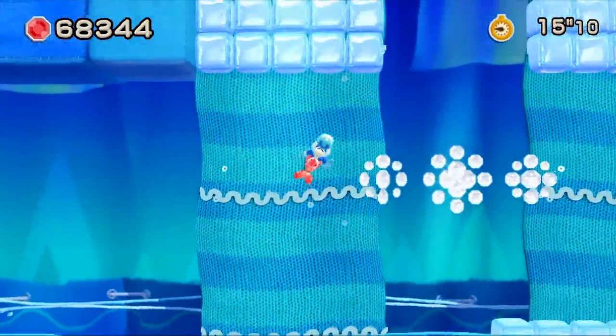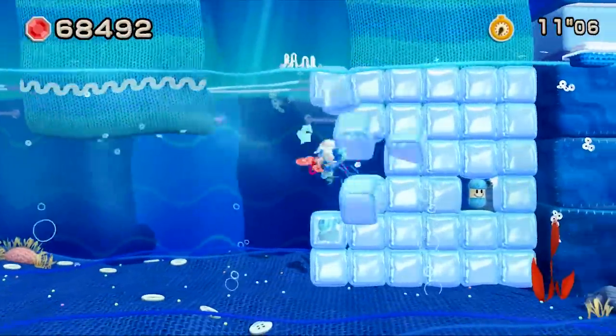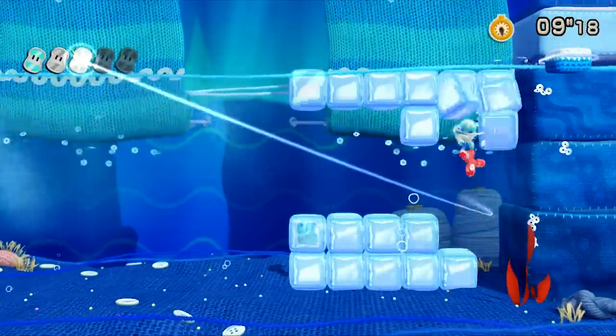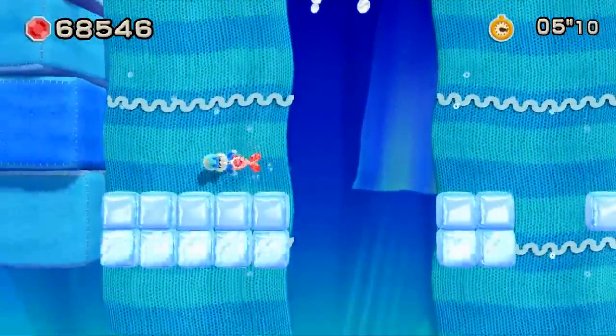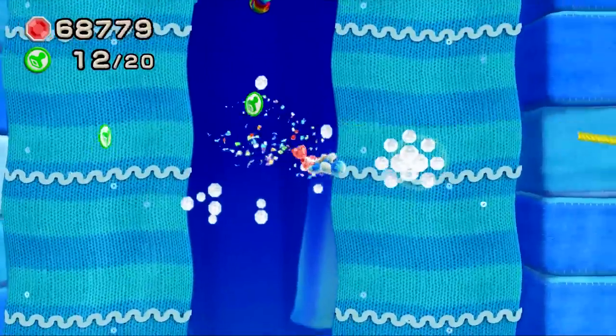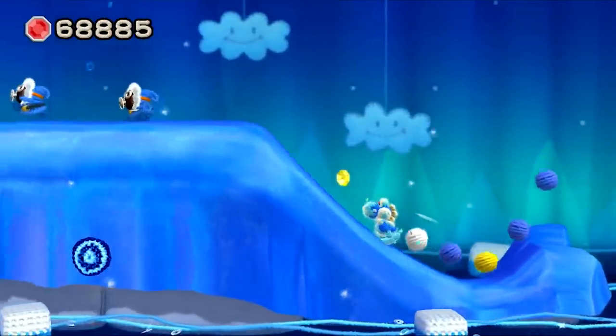There's that. We're going to swim up a wave. Oh, no. No, no, no. Down there. I get to have my moment of truth of finding out if we actually did skip one. Okay, well, it wasn't a bundle of Wonderwool. Yeah, barely do it. And I think that was every collectible, at least everyone that was invisible.